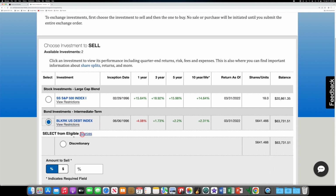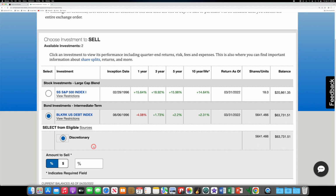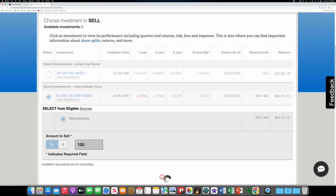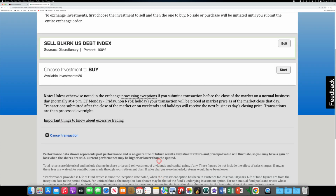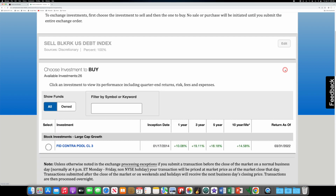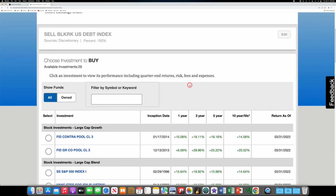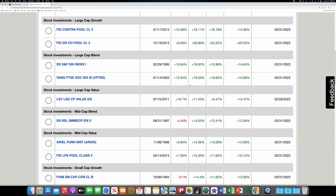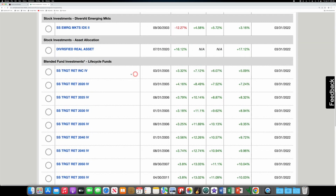BlackRock US Debt Index. You always got to click this one. It says discretionary. It will not work if you don't click on this tab. Amount to sell. I want to sell 100% of it, so everything I got. Click on continue. Now it's time for me to buy. Choose investment to buy. Click on start. It's showing everything that I can buy. And what I want to buy is, we got to find it. It is right here. State Street Target Retirement Income 4 Fund.